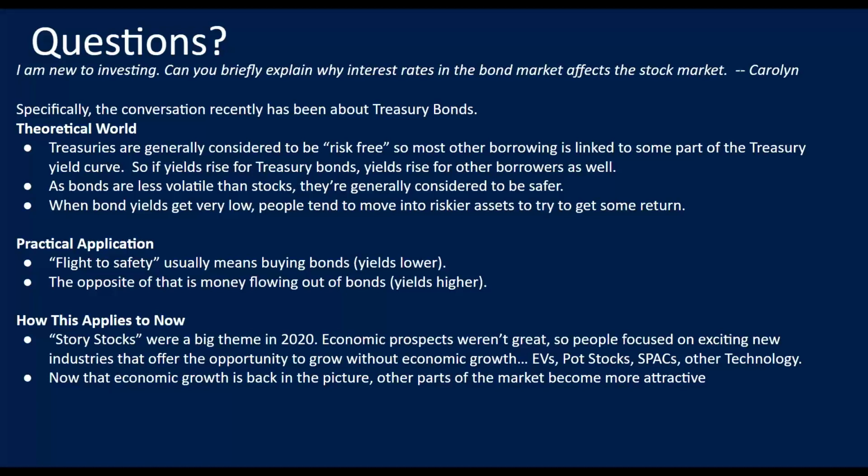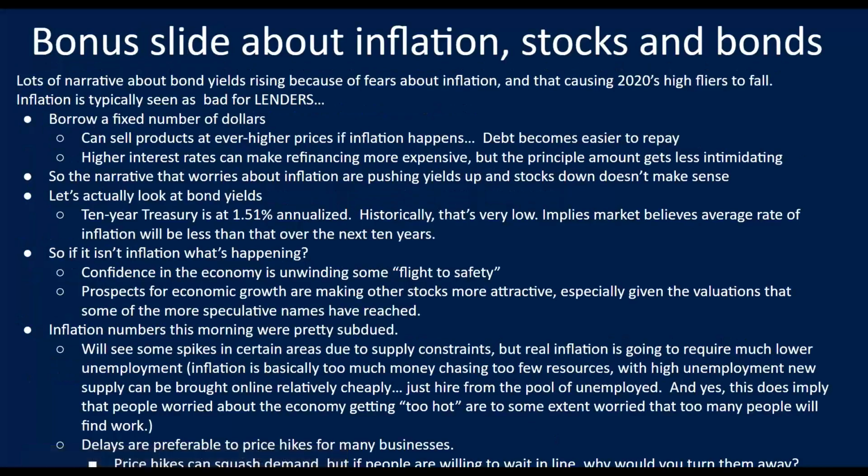And they're happening at the same time, for the same reason, but I don't think the relationship is as cause and effect as a lot of the reporting and discussion makes it seem. All right, and because this has been going on a lot, I put together some other stuff here to talk about this. So there's been lots of narrative about bond yields rising because of worries about inflation, and that's what's causing the high flyers from 2020 to fall. But I wanted to unpack that a little bit because it doesn't actually make a lot of sense.